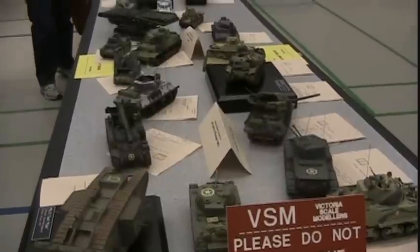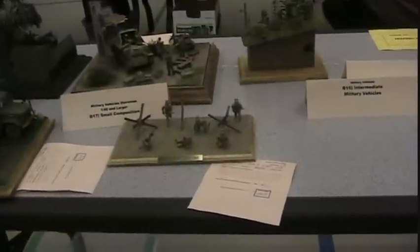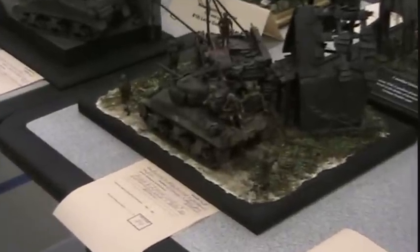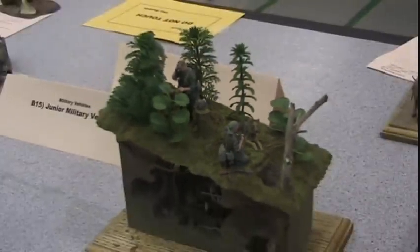The armor category, as usual, was the largest. But surprisingly, the diorama subclass had almost as many entries as the rest of the category put together. Some were small and relatively uncomplicated. Others were extremely large and detailed, with numerous figures and points of interest. Among my favorites were a group of Canadian soldiers resting against the wreck of a German tank, and a Vietnam-era multi-level display featuring Viet Cong troops hiding in an underground bunker, while American troops unknowingly walk immediately above their heads.